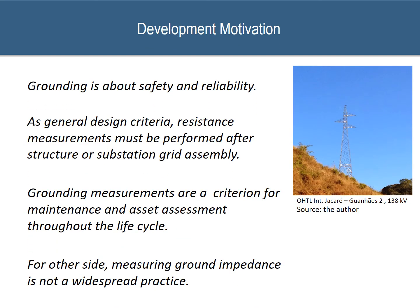Before all, it's always important to remark that ground is about safety and reliability. As a general design criterion, resistance measurements must be performed after structural substation grid assembly. Also, ground measurements are a criterion for maintenance and asset assessment throughout the life cycle. Measuring ground impedance is not a widespread practice.